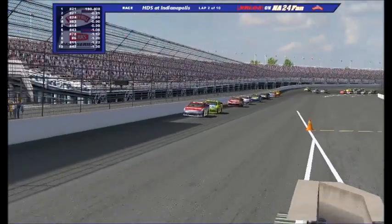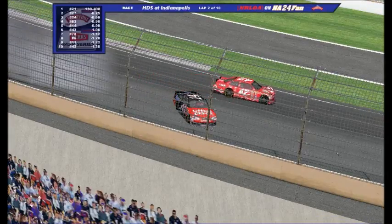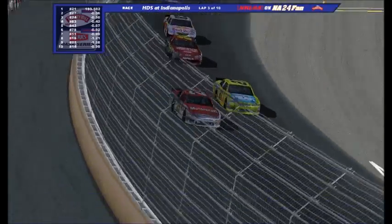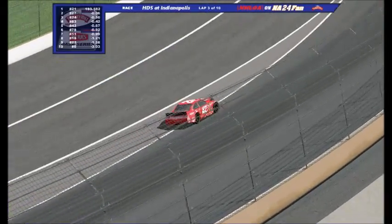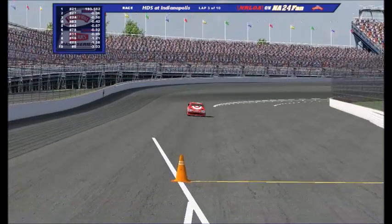These guys are definitely spreading. Oh, we have a crash. Jay Jefferson and Chris Dodd, Jonathan Hoff in the 16 also involved. I was just about to say these guys seem to be spreading out, but I do believe that was because of this incident in turn number 4, involving Armory Digital winner Chris Dodd, Jay Jefferson, and Jonathan Hoff.